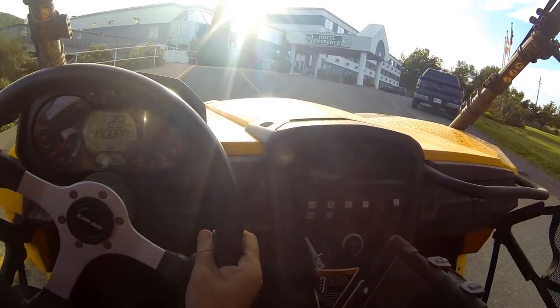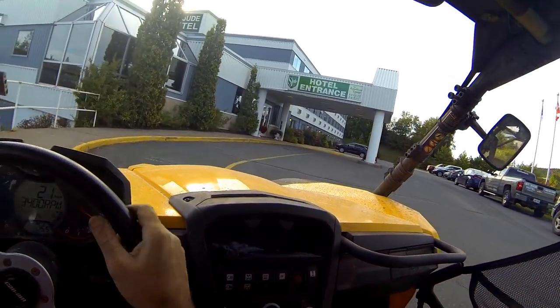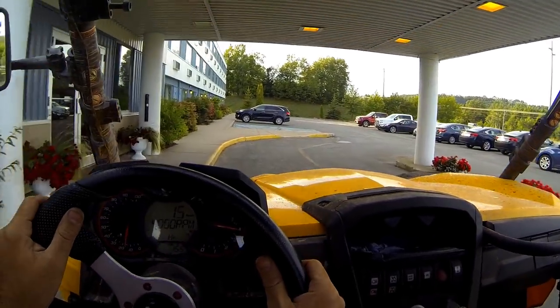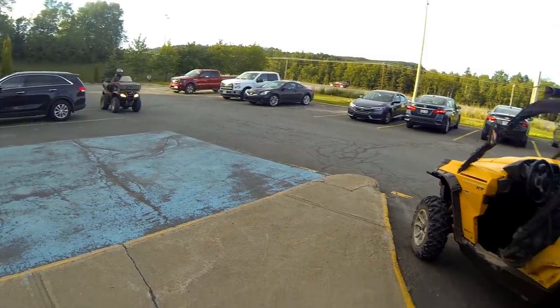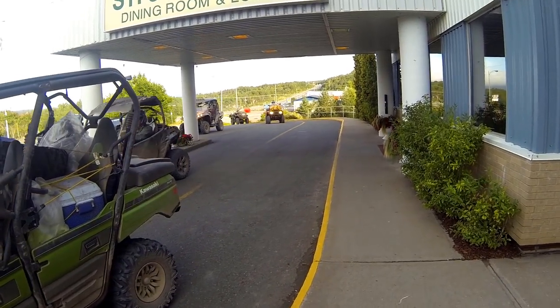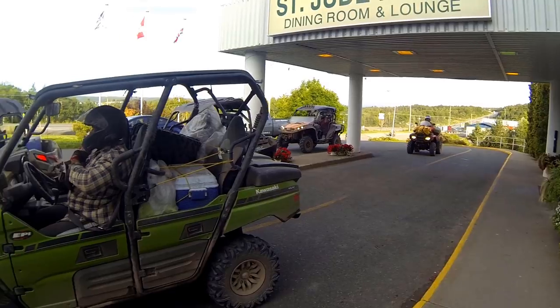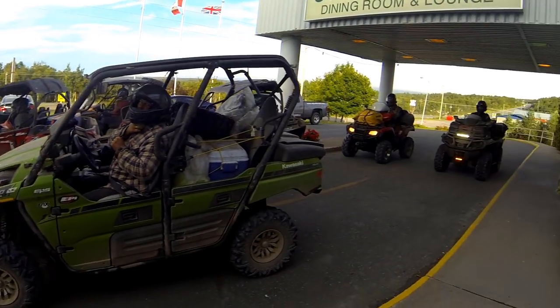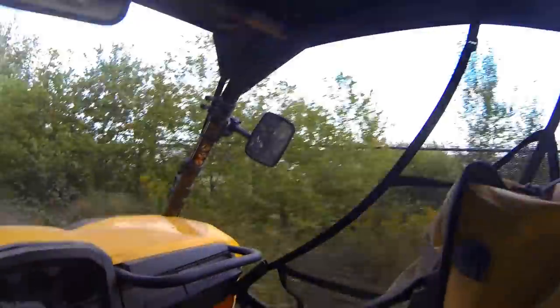The nice thing about St. Jude's here is that once you check in, you can drive around the back, and the rooms have doors that go out to the parking lot, and you can park your machine right in front of your room. It makes it so easy to offload all your gear from your machine to go into the room. Plus, you can keep an eye on it if you like, because they have big windows in the rooms that look right out into the parking lot.